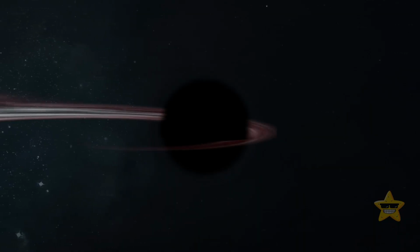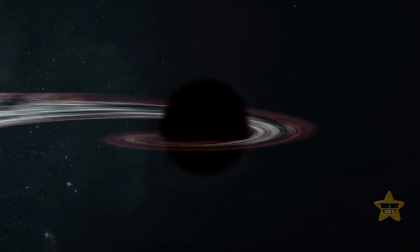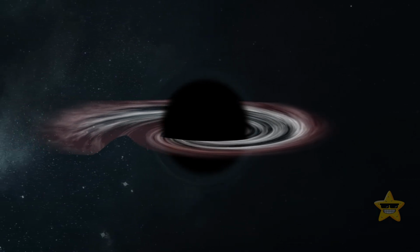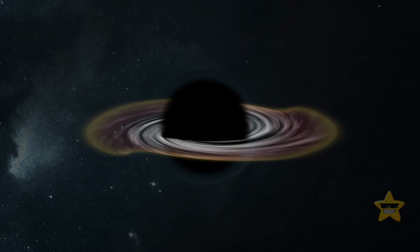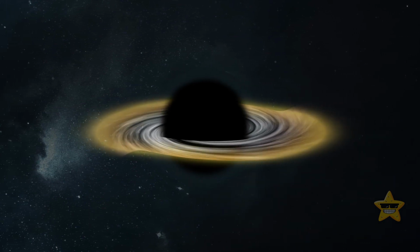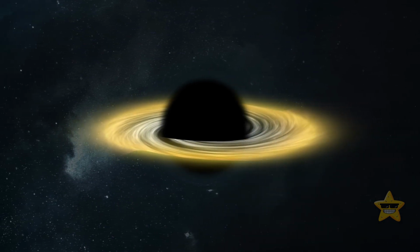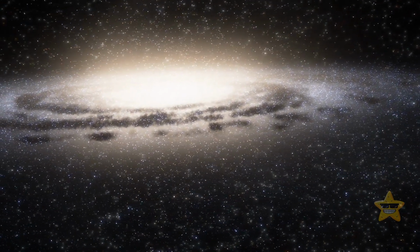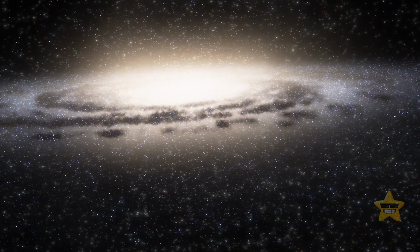It happens like this. First, the material gets caught in the black hole's orbit and squeezed into a razor-thin spinning band. Friction, heat, electric, and magnetic forces energize this disk, which makes the material glow intensely. The most massive black holes have such bright bands that they can outshine millions of galaxies.